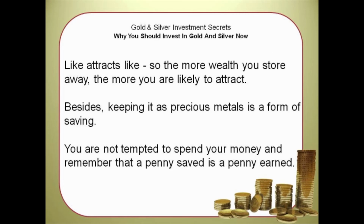Like attracts like. So the more wealth you store away, the more you are likely to attract. Besides, keeping it as precious metals is a form of saving. You are not tempted to spend your money. And remember that a penny saved is a penny earned.